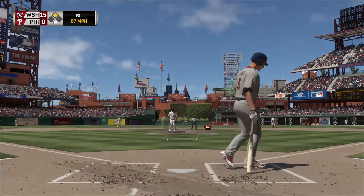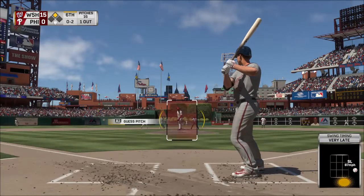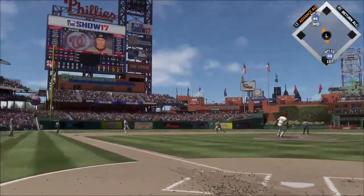And boy, they're really giving him fits inside now as he can't get extended there, and it's 0-2 now. Two things pitchers really love: called strike 3s and jamming hitters. How about that? Talk about that jam right there. That's about as good as it gets.